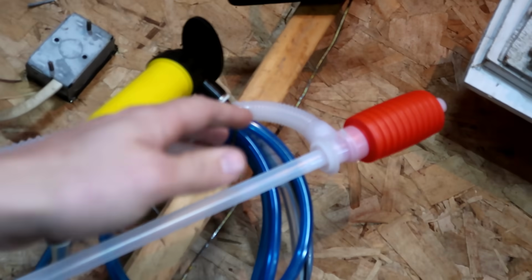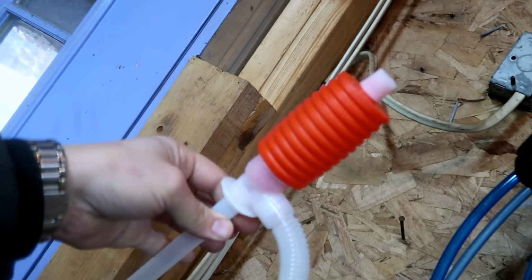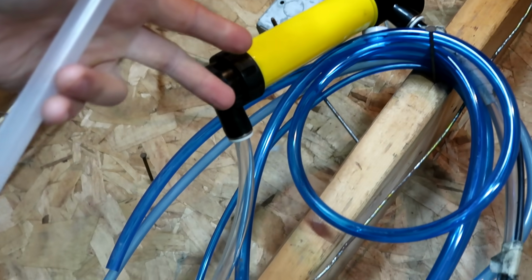One of the greatest inventions was this here hand pump for getting old gasoline out of snowmobiles. It's specifically what it's for, just kidding. I had this one, and because gasoline was flowing through it, the seals inside got all junked up and it no longer pumps. So these are not gonna fail me.